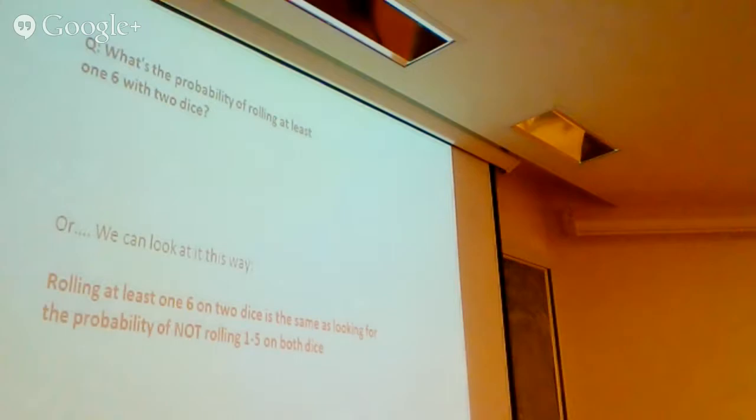Well, the probability of rolling a 6 on the first die and of not rolling a 6 on the second die is an and question. So I multiply them. 5 out of 6 times 5 out of 6 is going to be 25 out of 36. So now I have the probability of not getting a 6 on both die.